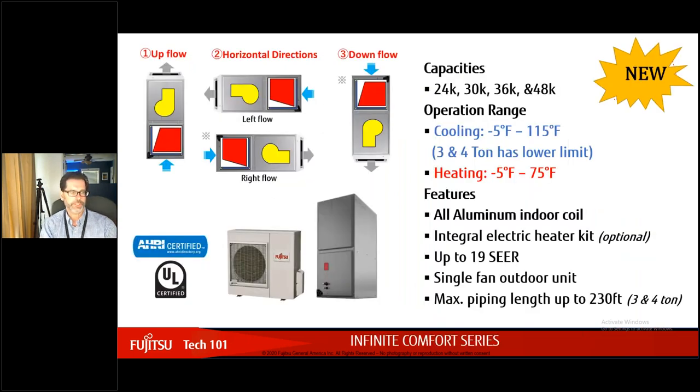So the multi-position, it's four positions with some in-field rotation requirements for the blower. We do have an upflow, a left and a right discharge, and a downflow. So really, really nice in respect to replacements, tight quarters. Sometimes people want to stick them in closets or the knee walls or some kind of a weird pitched roof line. So it allows us to be quite flexible in a lot of different scenarios.